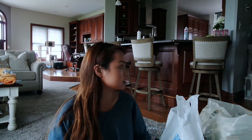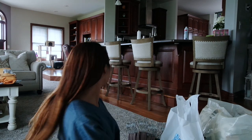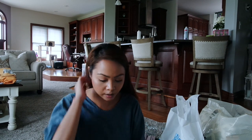I was also going to buy new curtains for the living room, but I couldn't really find anything I liked, so I ended up not getting curtains. But at HomeGoods/TJ Maxx, I got those two lamps, which I will show you how that looks in the bedroom once it's all set up. And I also bought a few more things.